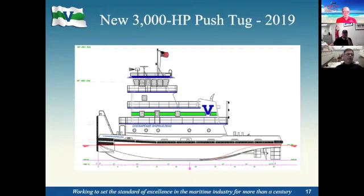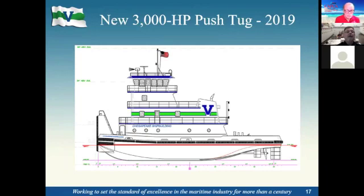So our final project for construction as of now, because we still are building boats, which seems to be a rarity in the U.S., is this 3,000 horsepower push boat, like you would see out on the Mississippi River. What we did is we took the hull form of the 3,000 horsepower. We went to Chesapeake Ship. We had a requirement for shallow draft operations, so they were able to modify this to develop this pusher tug. It employs the same prime mover as the Sassafras class.